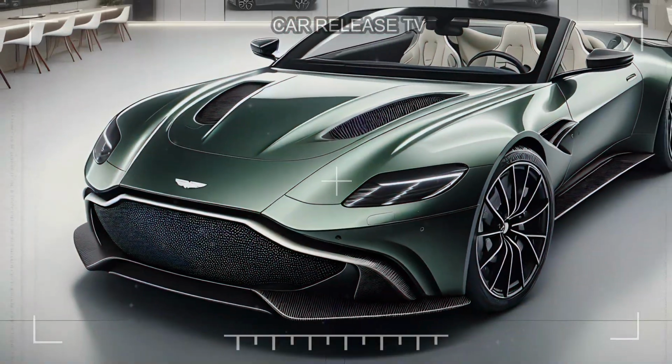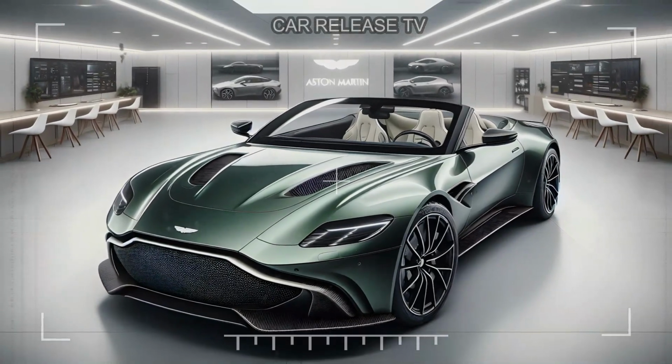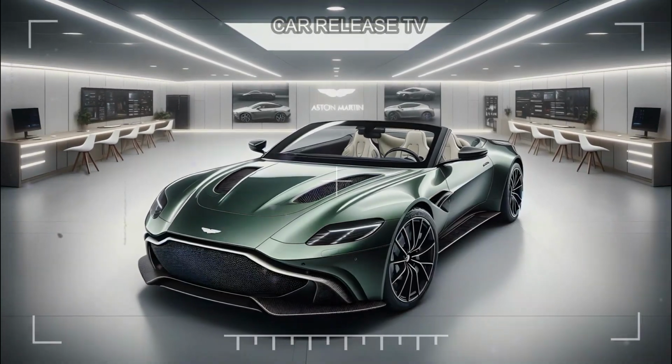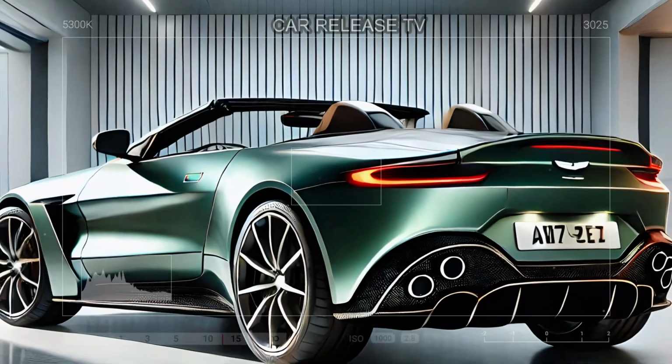The Roadster features an 8-speed automatic transmission, controlled via paddle shifters. This system routes power to the rear wheels through an electronically controlled limited-slip differential, ensuring precision and smooth handling even in the most dynamic driving conditions.